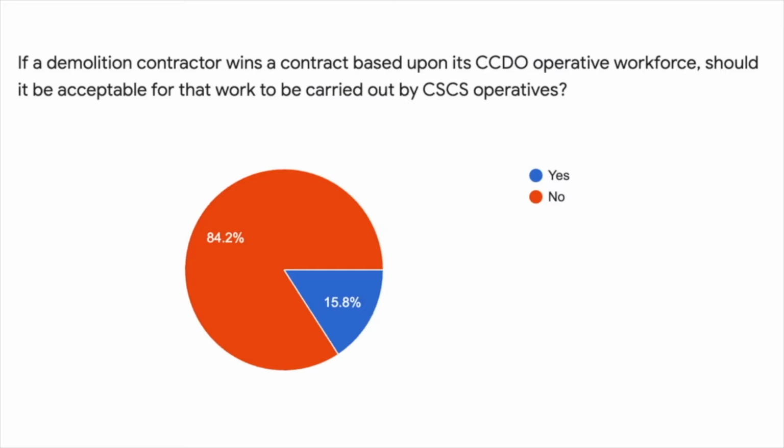The second question was, if a demolition contractor wins a contract based upon its CCDO operative workforce, should it be acceptable for that work to be carried out by CSCS operatives? Based on the responses so far, 84% of people believe that CSCS card holders should not be carrying out work won by a company claiming a CCDO workforce.